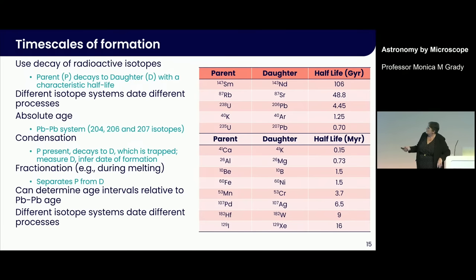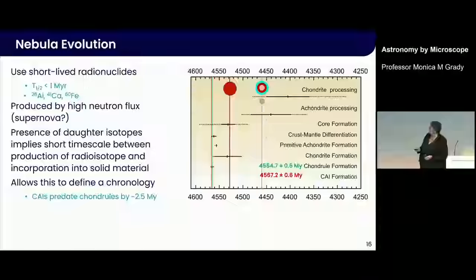So what actually happens is you have a parent which decays to a daughter. Now, if you've got uranium and it's decaying to lead, sometimes the remaining uranium stays in one bit and the daughter isotope, the lead, likes to go into another bit, all right? Or aluminium decaying to magnesium. You've got one bit going into another bit. So you can actually start looking at the ages of formation of things, right?